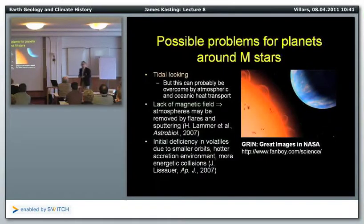I don't think M-star planets are the best place to look for life, but I don't think they're impossible either, and they're probably the best targets in the near future.